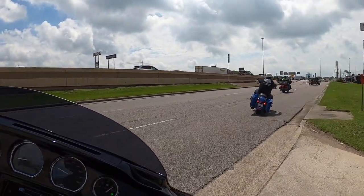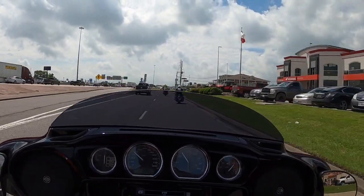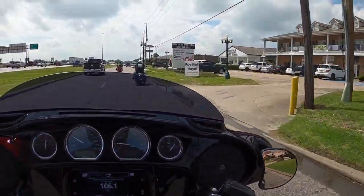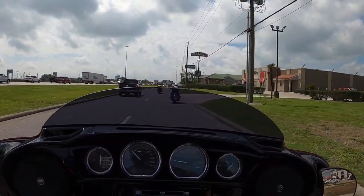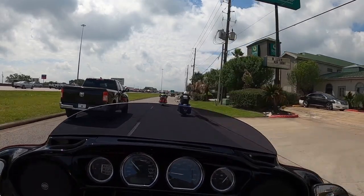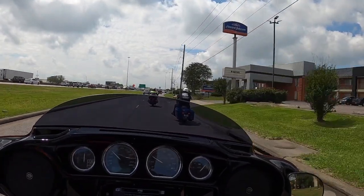Street Glide 120th anniversary. Whoa. This feels like it's got a little more power. I don't know if it's got the 117 on it or not. It might have the 117 instead of the 114. I'll have to figure that out when I get stopped. Maybe it just handles different with that Batwing fairing, because I ride an Indian Roadmaster with a Batwing style fairing. This one definitely feels peppier.